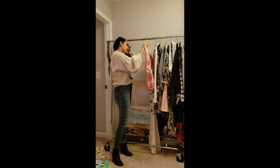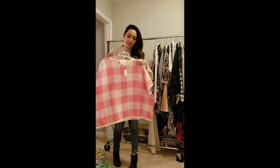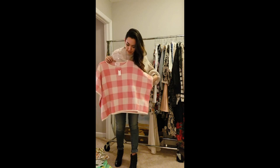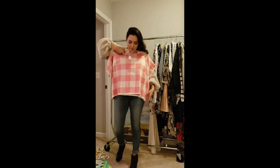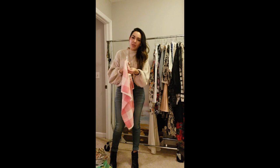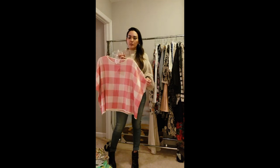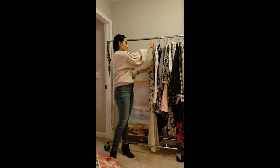And this is, again, another Anthro Nua tag, La Casita de Wendy. Size small, but it could easily fit a size medium. And it's like the bat wing or dolman sleeve, I don't know. And it's like this blush pink coral picnic check pattern. And it's just super cute. And it's kind of thick, almost like a sweater. So this is perfect for the fall, a great transition piece. Or even from the winter to spring when it's kind of like, is it cold? Is it warm? Who knows anymore?